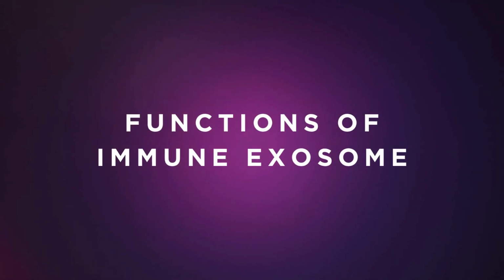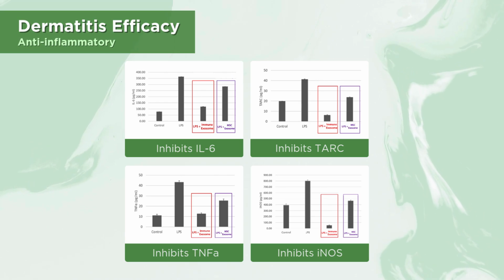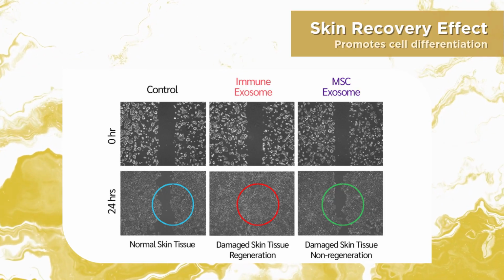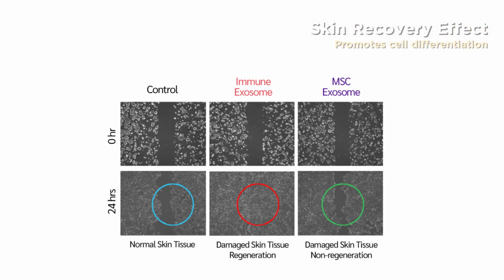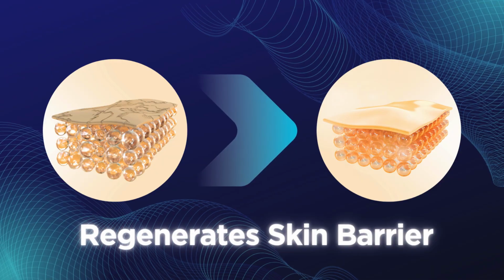What are the functions of immune exosomes? Immune exosomes effectively suppress LPS, which are substances that cause skin inflammation. Immune exosome also has a skin recovery effect. It helps improve skin wrinkles caused by aging by rapidly promoting differentiation and movement of skin cells, quickly regenerating damaged skin barriers and restoring reduced skin tissue density.